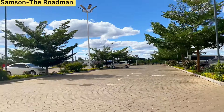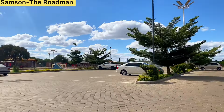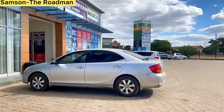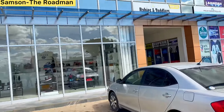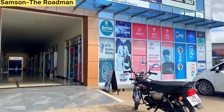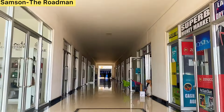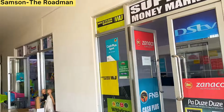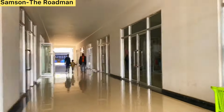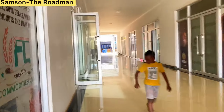Can you see from there? So that's basically a car park. And you can see there. Then here there's a nice shop again for shoes. So I just walk around and see what sort of shops are found here. Look at these shops over here. You can see some are actually empty, some are actually empty.